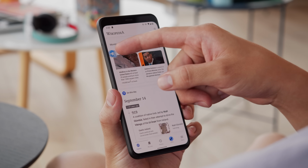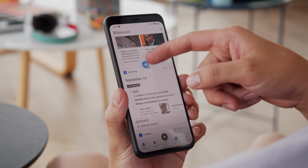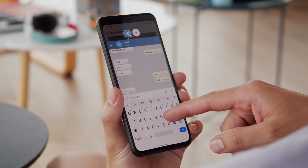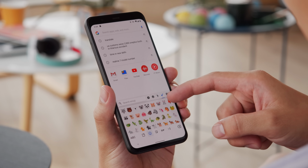Plus, there's now system-wide support for floating bubbles for your chat conversations, sort of like chat heads from Facebook's Messenger app. So no matter which service you use to communicate with, multitasking is a breeze. And you'll be able to express yourself in all kinds of new ways thanks to new emojis. Android 11 supports the new Emoji 13.0 set, which includes things like man in tuxedo and beaver.